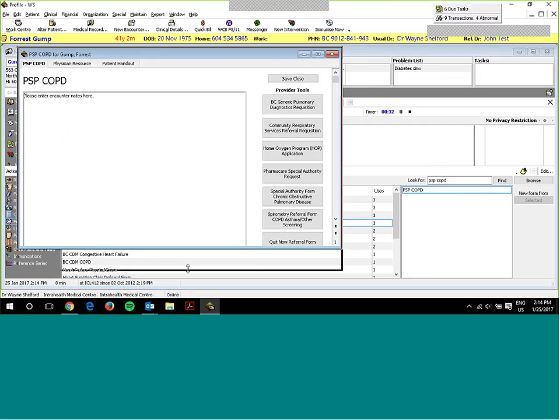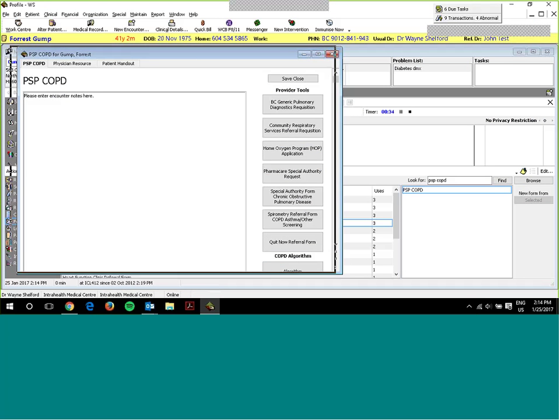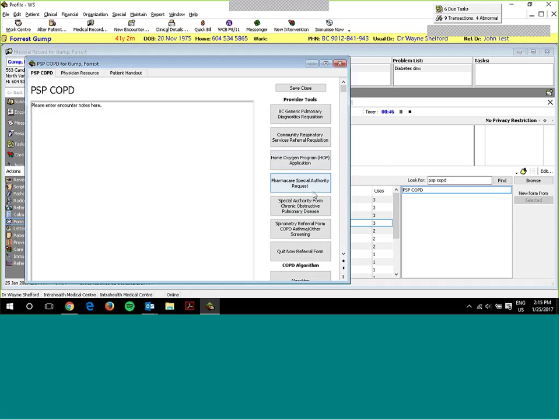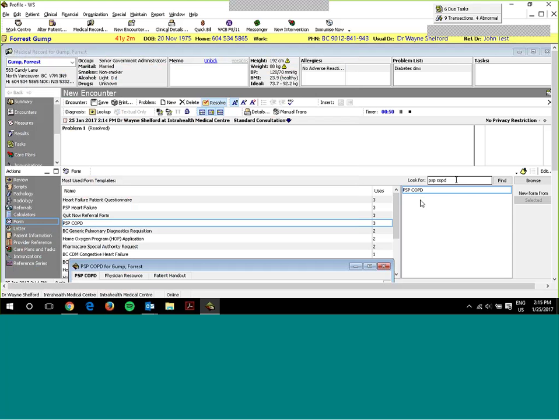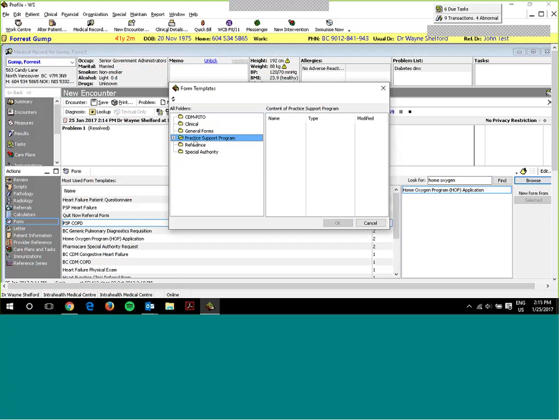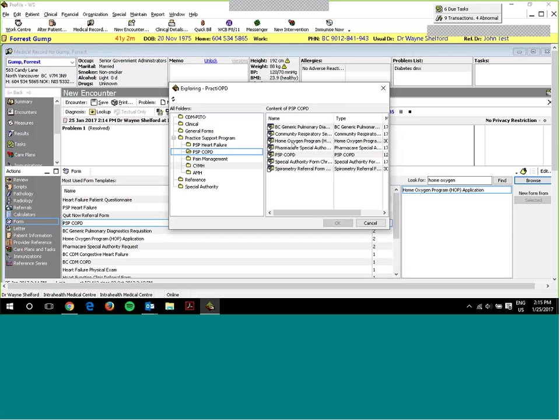So it'll bring this up. And this is not a PSP form, but instead it's kind of like a homepage that we developed that links to all the PSP tools over here. In the event that you want to use a singular form, that's an option as well. So if I wanted to use the home oxygen program form located here, I could still search for it here. So home oxygen. They're still available. And also alternatively, you can search for it under the practice support program folder. It'll be right here, and you can find it like that. And this is all included in your topic guides that will be distributed after this session as well.